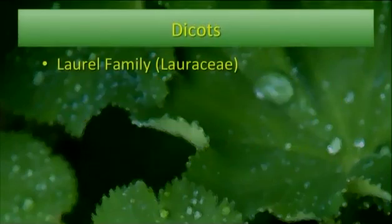Okay, so we have the laurel family, or the Lauraceae. Okay, so you're going to have to be able to distinguish these different families from each other and be able to identify different kinds of plants that are in these families, you know, by their common names.